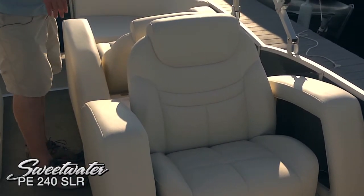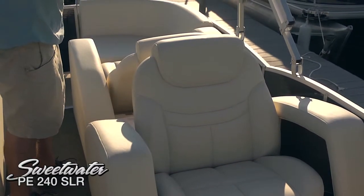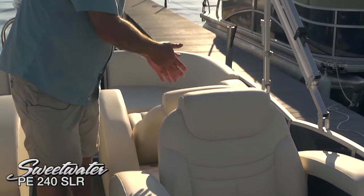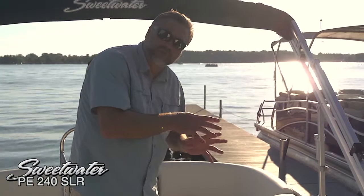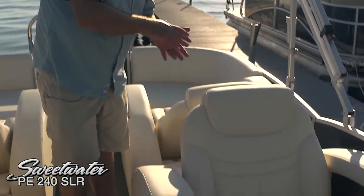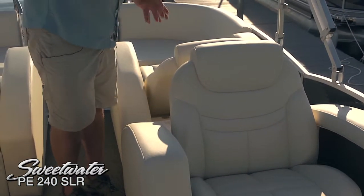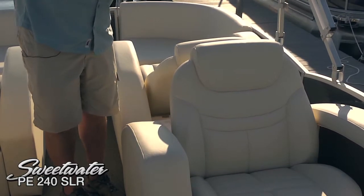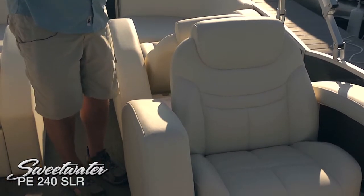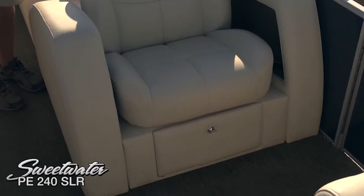We'll change positions here so you can see the aft lounge too, and the one on the starboard side. I just wanted to mention that in between each one of these seats is a very large storage trunk. Easy to open, great for towels and things like that, more of a dry goods, dry storage area. Again, not only do we create this incredible new seating configuration, but also keep in mind Sweetwater's desire to create as much storage on this boat as possible.